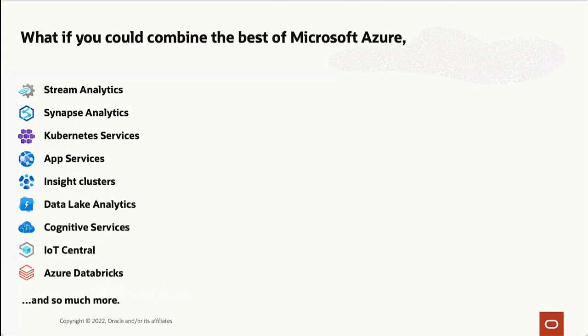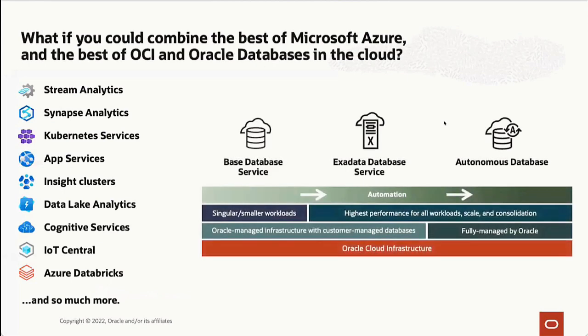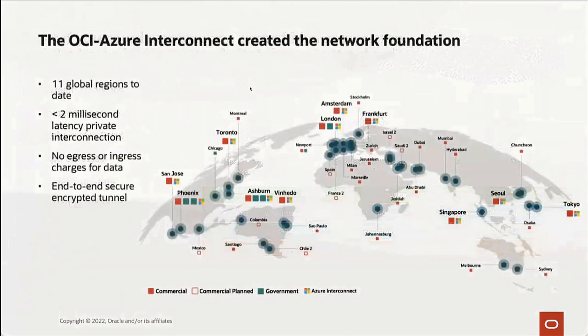And we said, what if we combine the best of what Azure, Microsoft's cloud, is known for from the app tier to what Oracle is known for in the cloud, which is our enterprise grade databases. That was really the genesis for the product.